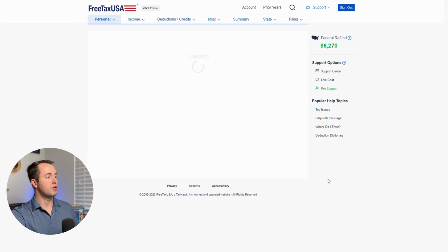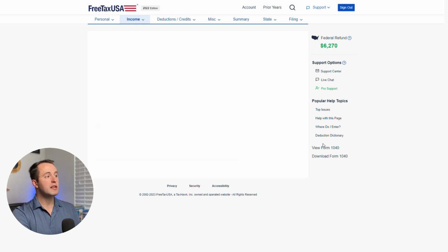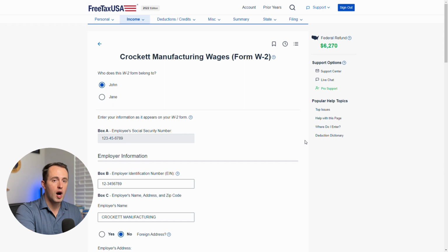Continuing on here, we're going to go through the income, and this is where we're going to be inputting our W-2 information. Now, they do have the ability to import a PDF, where it basically takes the PDF that you uploaded, scans it, and then pre-fills out the information. So we're going to go in here and look. Probably one of the biggest drawbacks here is that they don't have the ability to automatically import W-2s or 1099s from common employers or from banks or brokerages.